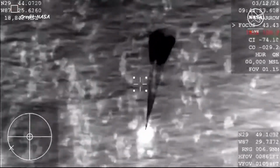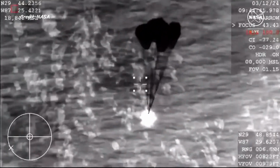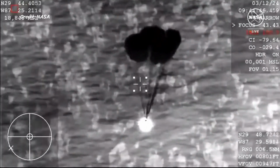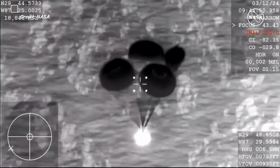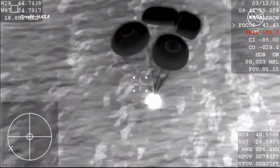Those drogue parachutes will land in the ocean, and hopefully we will be able to recover them, but they kind of sink quickly sometimes, so the recovery teams will go out and try to recover those drogue parachutes for reuse on future cargo missions.